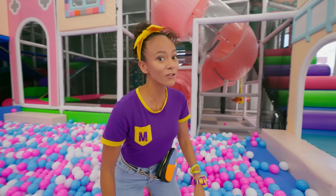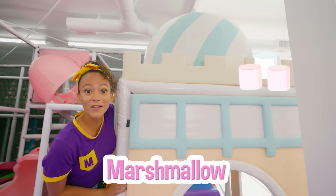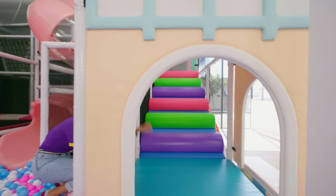Hey, look over here. Whoa, at the very top, it looks like a big scoop of ice cream or maybe a marshmallow or something. Oh, and there's a cool looking pattern on it. White, blue, white, blue, all the way around. Aw, I like that. Ooh, let's go inside. Oh, this is a fun little space.